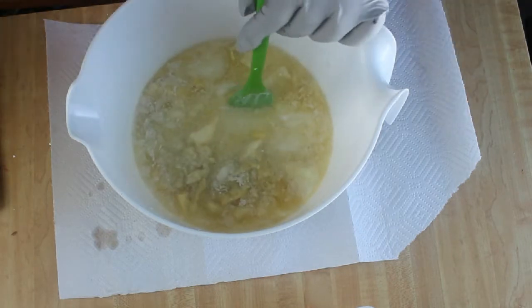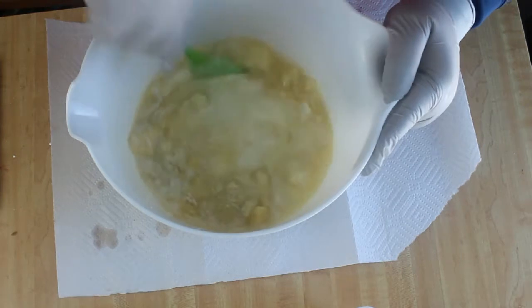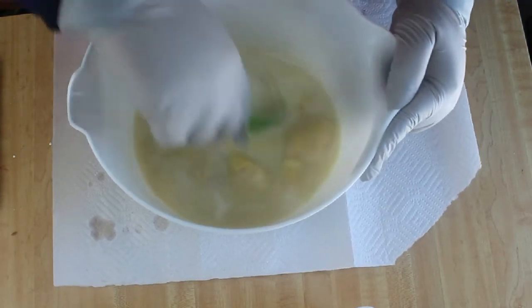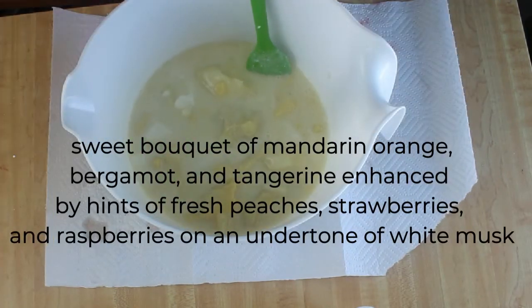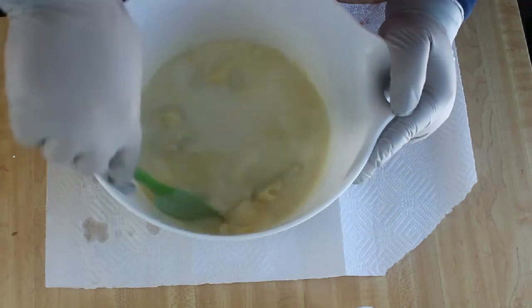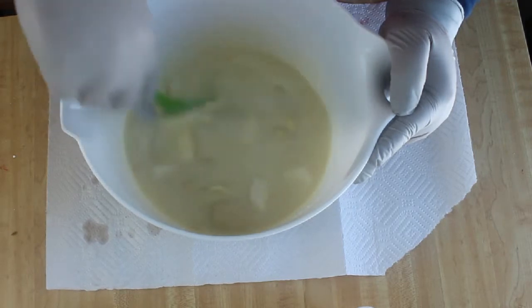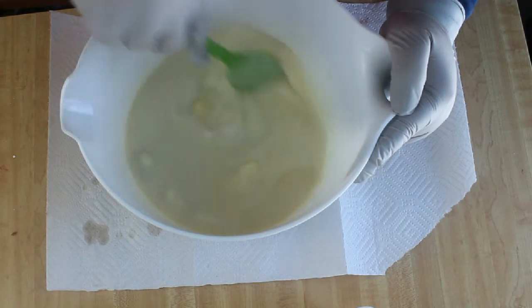Okay, so, oops, my phone turned off, and I don't have fingerprints. I can't take my gloves off to open my phone. I know there was, let me think, tangerine, bergamot, and then there was like strawberries and raspberries, all on a musk scent. And it's really, really pretty.